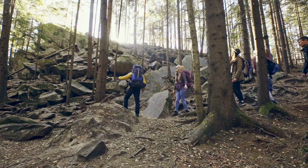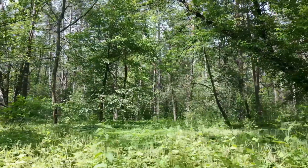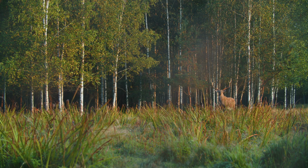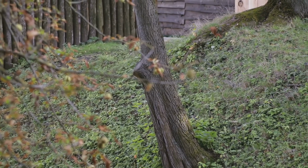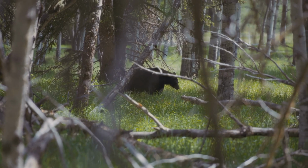For those who venture into the wilderness, the forest reveals its secrets to those who listen and observe. Amidst towering trees, diverse wildlife thrives, a testament to rich biodiversity. White-tailed deer graze peacefully, blending with dappled sunlight. Squirrels scamper along branches, their tails twitching. Raptors circle above, scanning for prey. The air buzzes with insects, a reminder of life's interconnectedness. Chipmunks dart through the undergrowth. You might glimpse a black bear, a symbol of wildness.